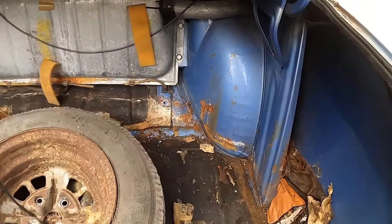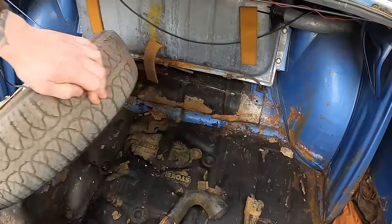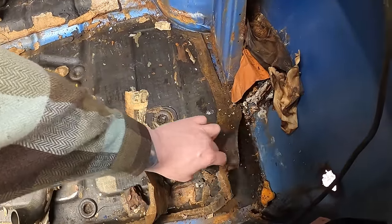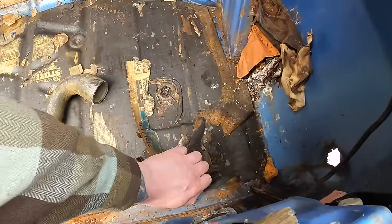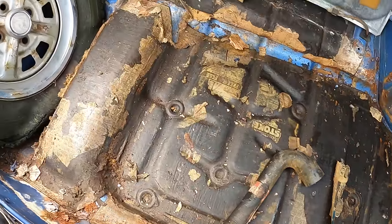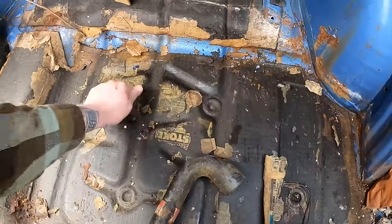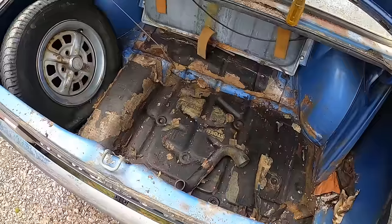Okay. Can we get any closer to the boot floor? I wonder if this is, you can take this up. No, can't take that up. But I think that's potentially saved it, because it does look, yeah, it does look really solid. Nice.